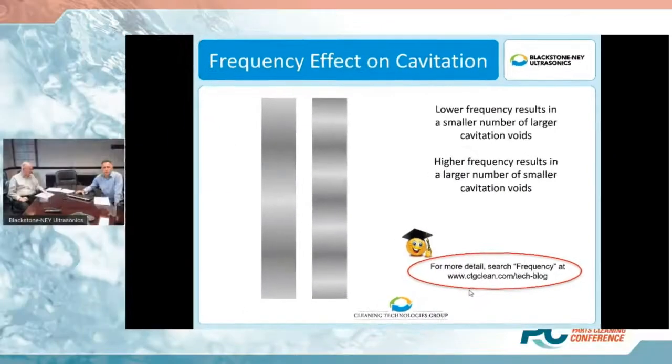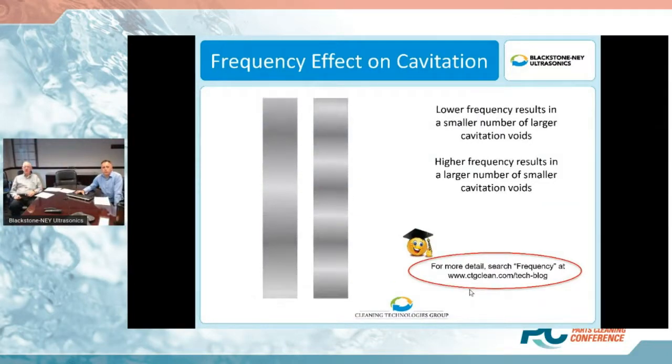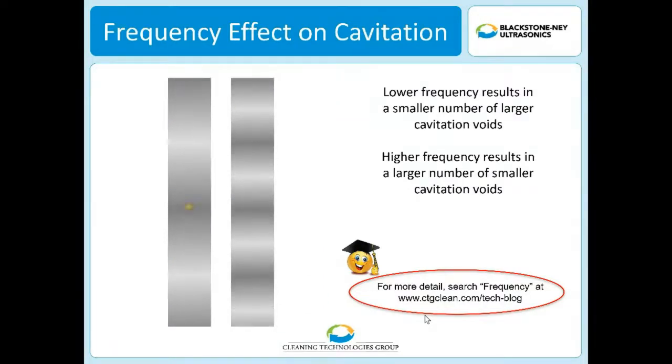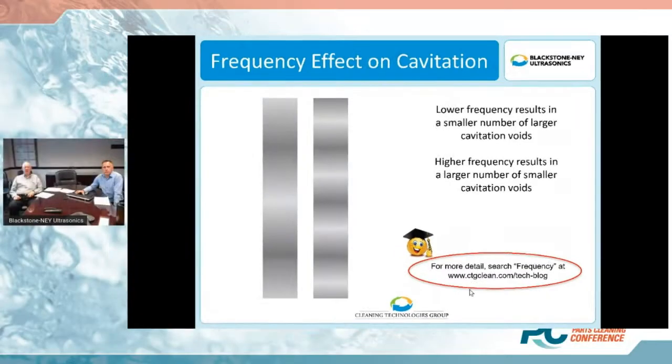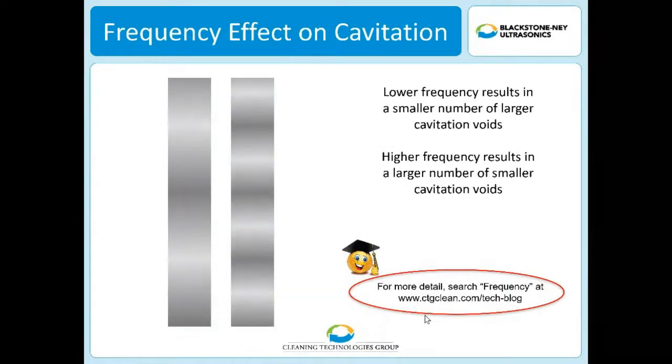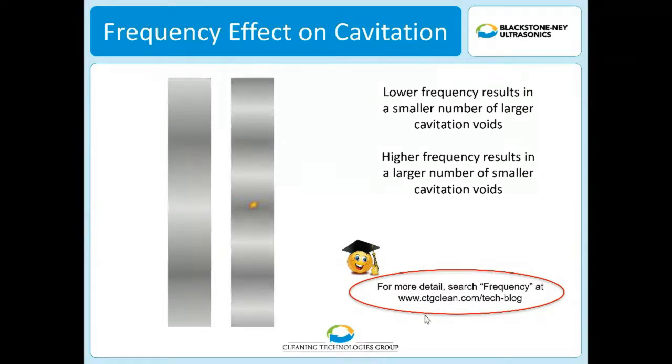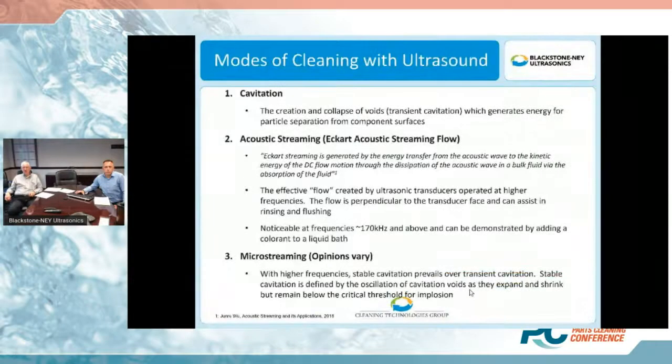Effective frequency on cavitation. Now here we can see that with the frequency, we're getting twice as many bubbles on the right-hand side, because we have twice as many waves going by than we do on the left. But you'll also see, if you run it again, Josh, that the ones on the left are bigger than the ones on the right. So we're still conserving energy. The conservation of energy still holds. It's just that we have fewer big bubbles at low frequency and more smaller bubbles at high frequency.